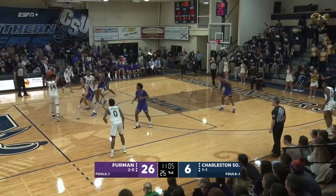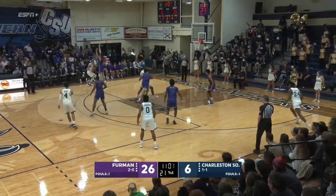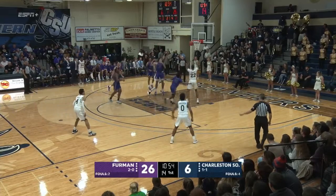Charleston Southern now down by 20. It's not desperation time yet. They're still in it. There's a lot of time to play, more than 30 minutes, but they've got to start making something. Air ball from Lysander. Flan Fleming was there, though.